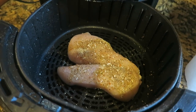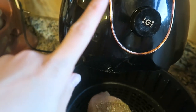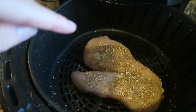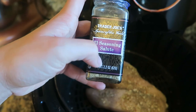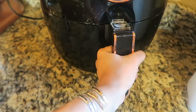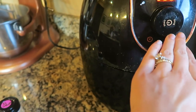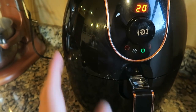All right, so the recipe calls for cooked chicken. So I just put some raw chicken breasts in my air fryer, and I have some olive oil, and then, sorry, Crew is ready for bed. This is the Trader Joe's 21 Seasoning Salute. So I'm just gonna put this in here and turn it to chicken. And then I usually turn down, actually 20 minutes will probably be good.